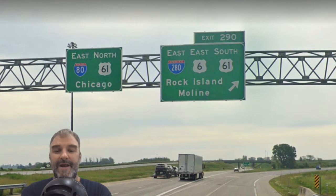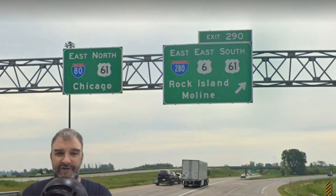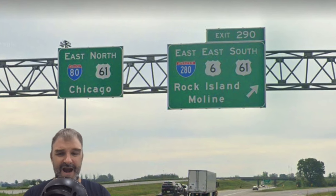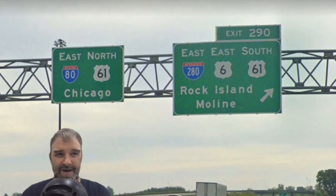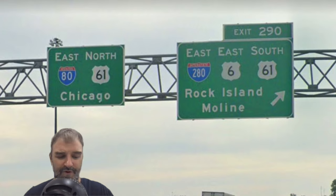This is a little weird. We're meeting 280, so 280 is signed for Rock Island and Moline, 80 is signed for Chicago, so the Davenport signage just disappears. I feel like 80 should probably be Chicago Davenport because that's going to be the better way to Davenport by taking Brady Street. But 280 you can get around to Davenport too, I suppose.